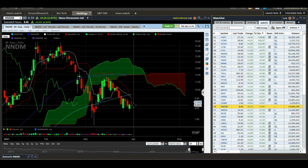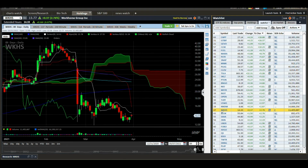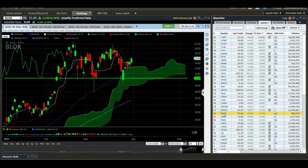And then DM, yeah, this didn't really get anywhere. These are some of the lower gainers. We're down to 2% gainers here. Workhorse didn't really get anywhere. BLOK. Well, this is a higher price stock, so the percentage is going to be smaller for a $1.50 gain, but this actually looks kind of bullish. We got this kind of triple top going on here, so something to be mindful of.